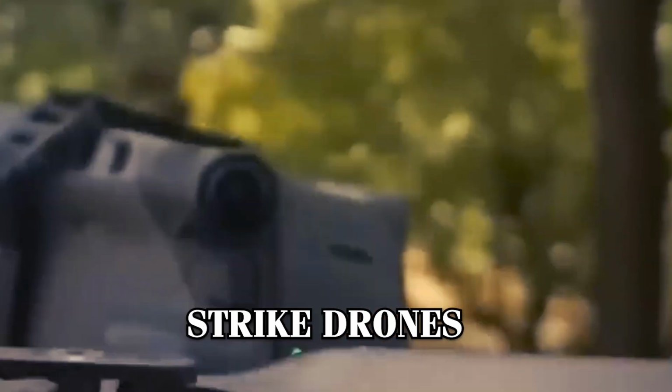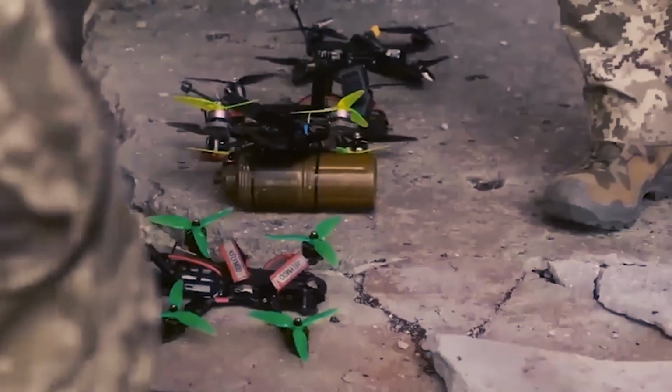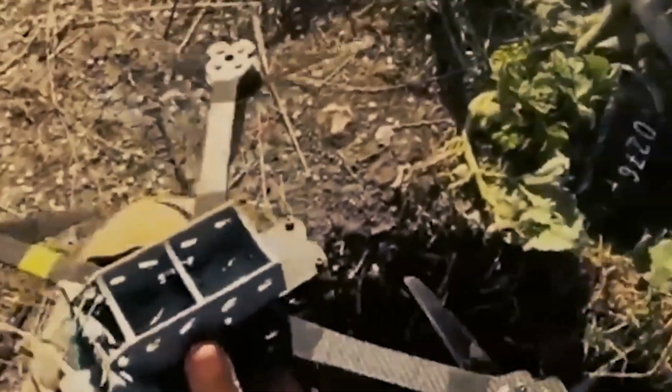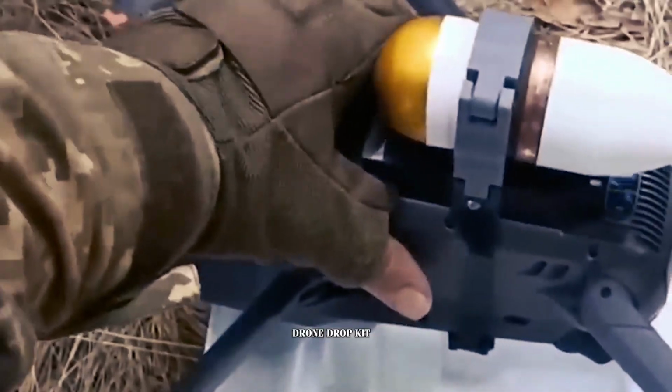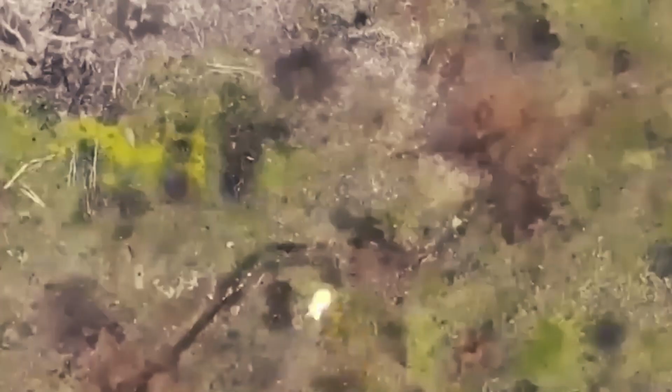The strike drones used in the war are common commercial models from brands like DJI, such as the Mavic 3 and Matrice 300 RTK, which have been modified to carry and release explosives. The modifications involve using a release device, often referred to as a drone thrower or drone drop kit. These kits enable the drones to drop various types of munitions, including hand grenades, mortar shells, or 40mm grenades.